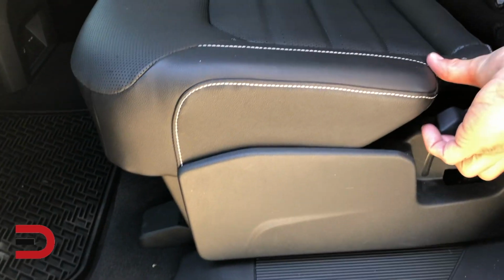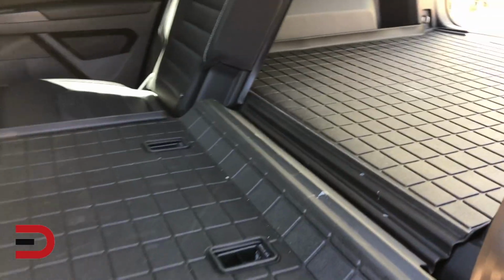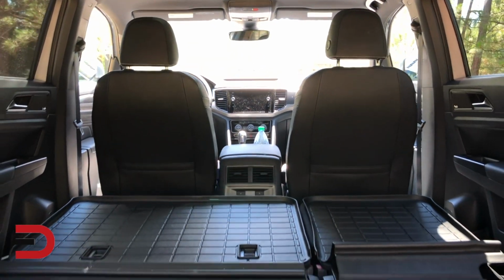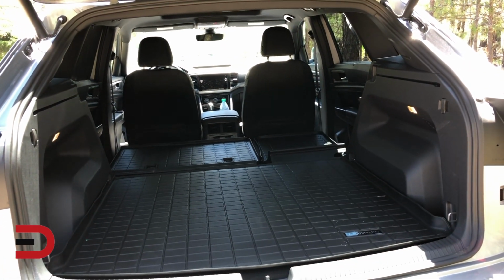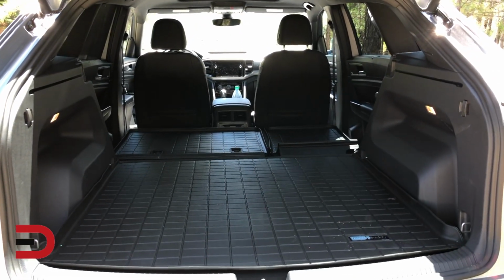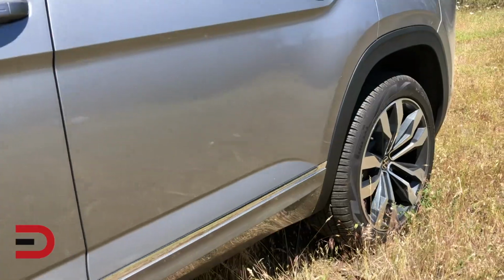Folding down that middle row, you do it from inside. So behind the driver's seat, you pull the lever, it folds down flat, and then you do the same thing with the seat behind the passenger seat. With both those seats folded down, here's what it looks like: 77 and change in terms of cubic feet of cargo volume. I like it. It looks large, and considering this is 2 rows versus 3 rows, I'll take this option because I want more room behind the 3rd row versus the fuller size Atlas. But that's just my perspective and my preference. Anyways, when you're ready to walk away, you can press the button here along the edge, it folds down fairly quickly, and you are good to go.